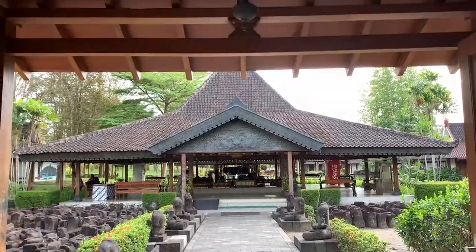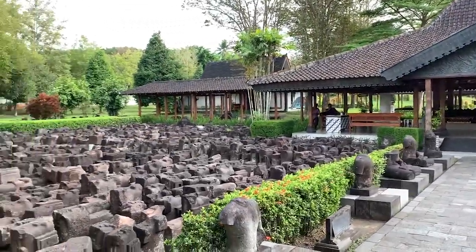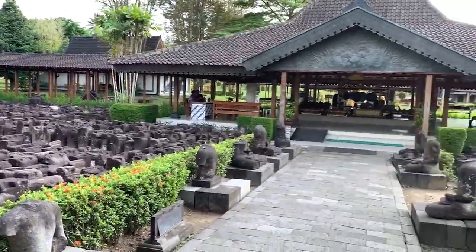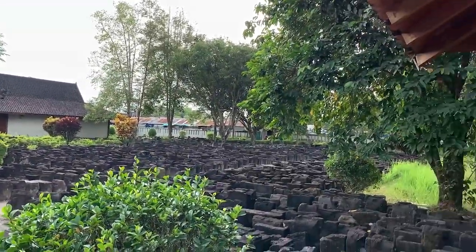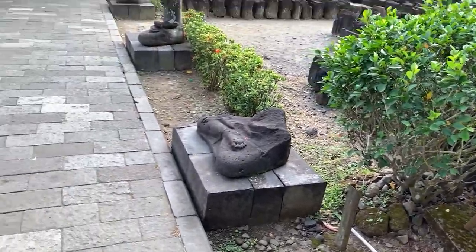Before being completely restored and preserved, a lot of unwanted things happened in Borobudur Temple. Some irresponsible people took Buddha statues to sell to antique collectors or to museums. Many parts of the temple were lost and diminished as a result of this. This is why many Buddha statues are headless.